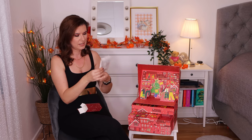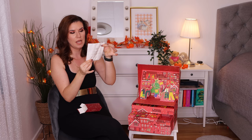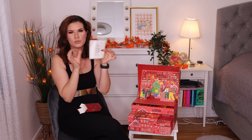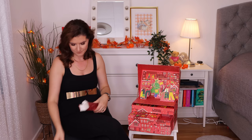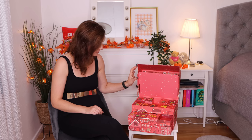What is this? Cleansing cloth. Oh, that looks nice. That's good. I have many of these kind of products, pads or cloths or towels to remove the makeup. And I always need more because I have them everywhere. Nice. That was number 7.